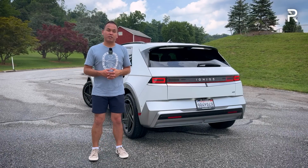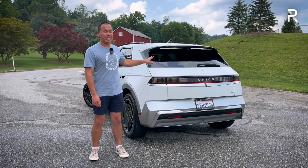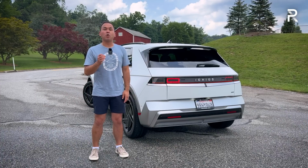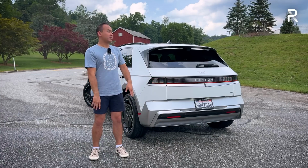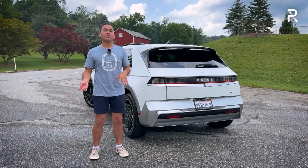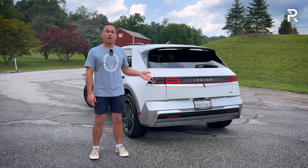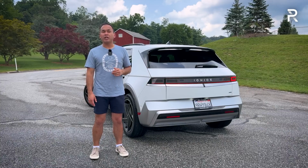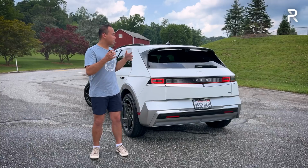Again, add $3,900 if you want all-wheel drive, plus the matte paint charge and the destination charge, and you're looking at an as-tested price for this vehicle of just over $60,000. Really just under $61,000, which makes it around $4,000 to $5,000 more expensive versus most of its rivals at the top end. Keep in mind, a Tesla Model Y starts at around $45,000, around $52,000 if you want a Tesla Model Y Long Range with all-wheel drive. So keep that in mind.